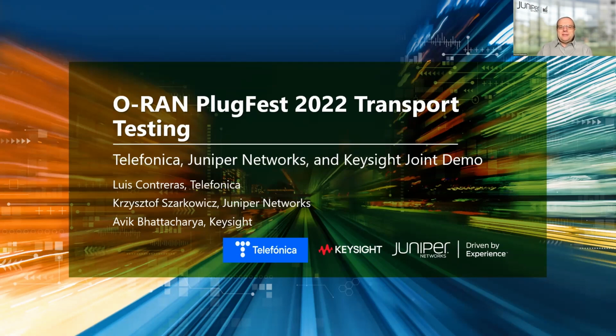I would like to present the joint testing performed by Telefonica, Juniper Networks and Keysight as part of the O-RAN PlugFest 2022 transport testing. So why is O-RAN Fronthaul testing important? Well, because we need to provide a good solution to the customers. And I would like to ask Luis from Telefonica as well to express his view on this.